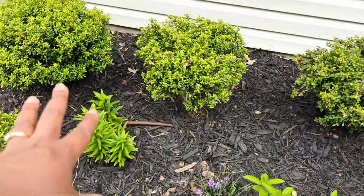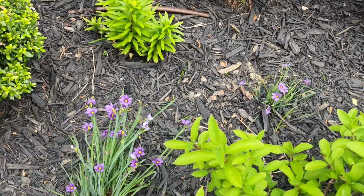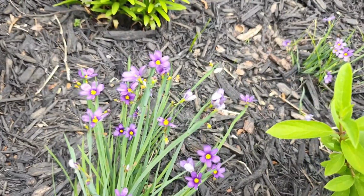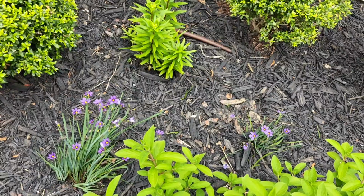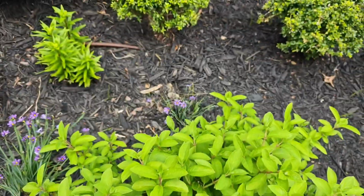I do have some lilies planted here. These are blue-eyed grasses, you guys. These open up and close with the daylight. So in the morning, they're closed up, and in the evening, they open up and display their gorgeous flowers. I did originally have 4 here. I'm not sure what happened to the other 2, but I do plan on dividing this one so that eventually I can have my nice little curve filled back in here.